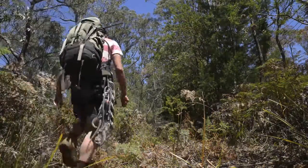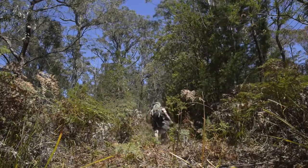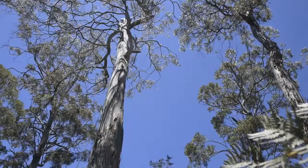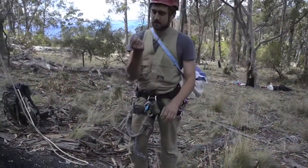What are we doing today? So today we're going to be banding the first swift parrots of the 2014 season. It's assuming they've survived. This area we know has sugar gliders, so it's entirely possible that they've been eaten.